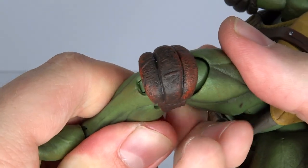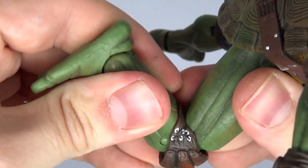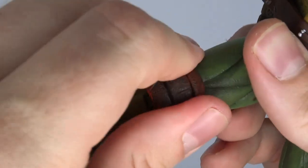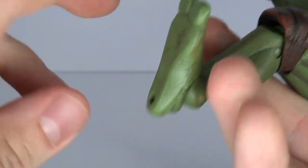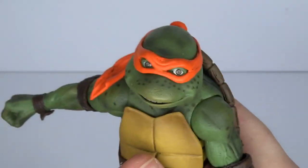Then we got double hinge knees. Let me be gentle with that, try not to break it. Yeah, knee pad is also floaty, it is soft, very nice material. Then we got the foot, which is on a very nice ankle rocker, goes side to side, and forward and back. A lot. And there you go, there you have it.